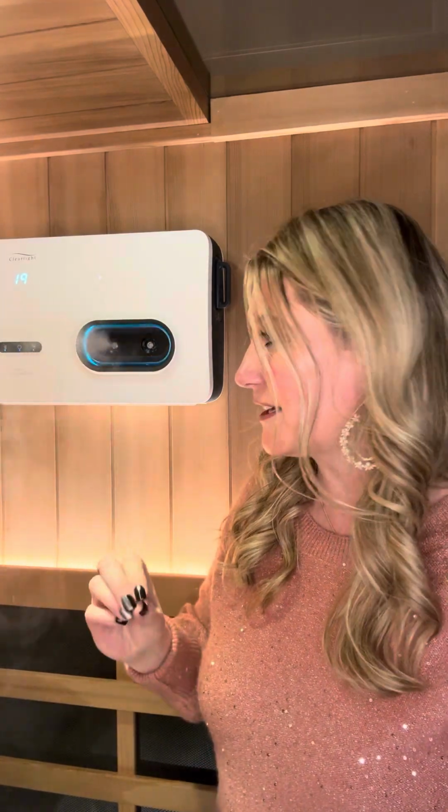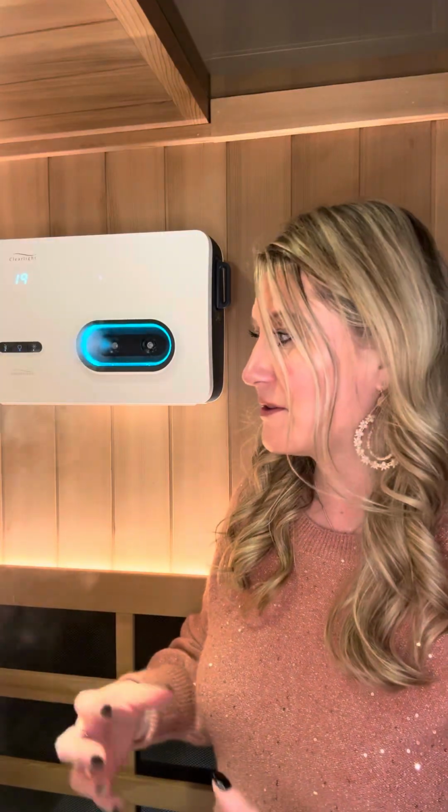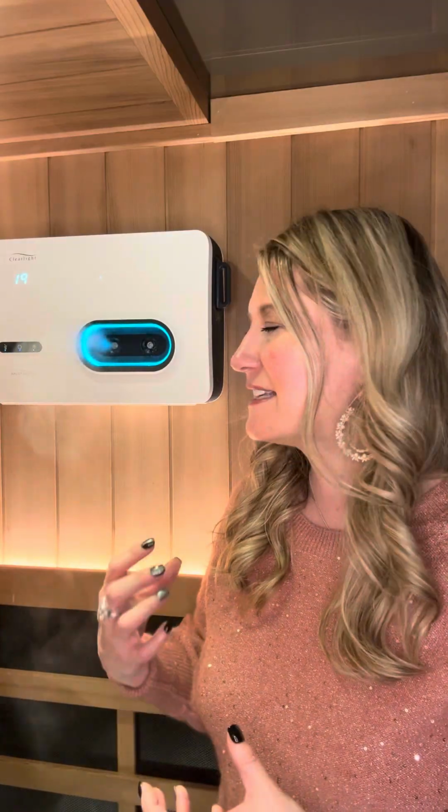It basically, like I said, diffuses out the pharmaceutical grade salt. You can leave it in the sauna and use it in the sauna, or you can use it, like I said, on a nightstand, tabletop, or propped up on your knees. But it is a great, great healing device.